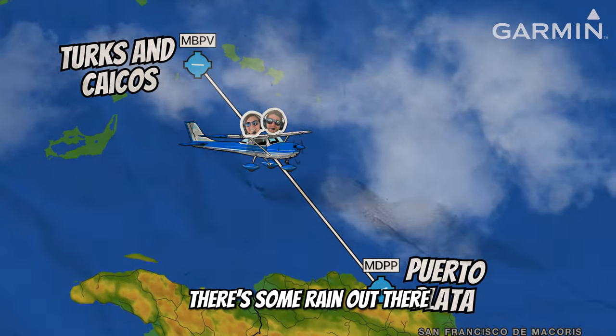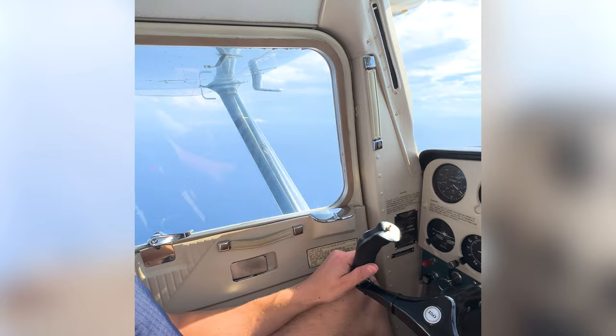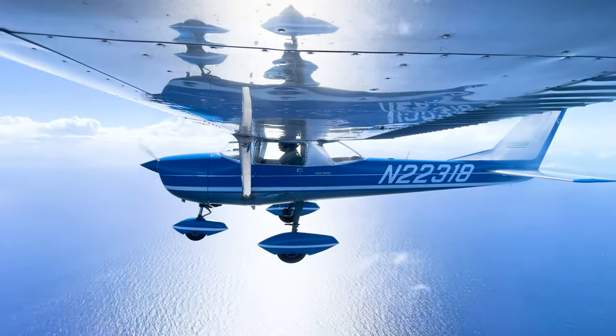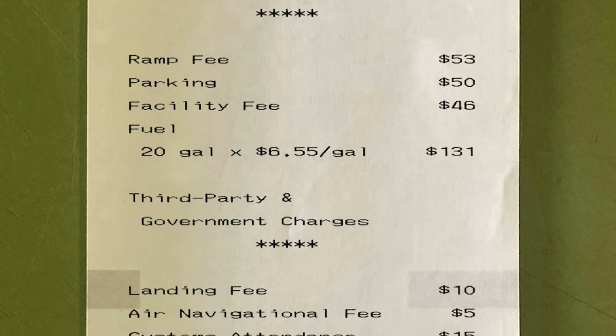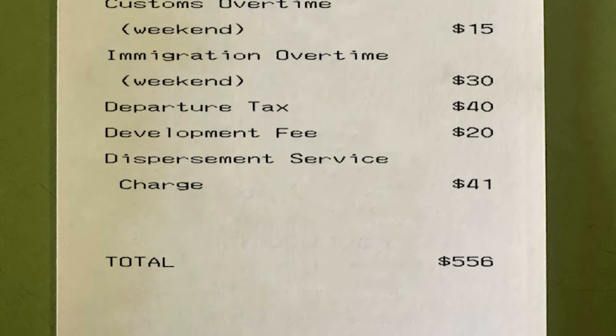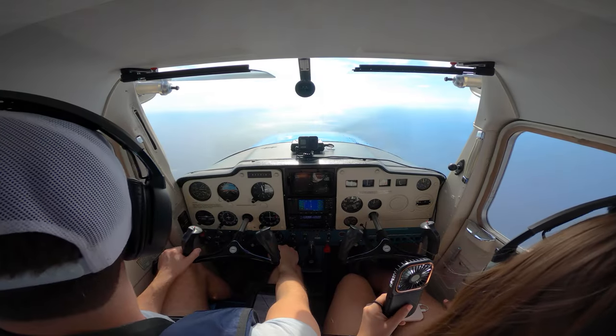Yeah. There's some rain out there over through that layoff. Yeah, it's a little rainy over there, but this looks not bad. While we make our way to Puerto Plata, I'll fill you in on our costs up to this point. To leave Turks and Caicos this morning, we paid $556 for fuel, facility fees, and customs charges. But not all airports are that expensive. Let's see the damage in Puerto Plata.